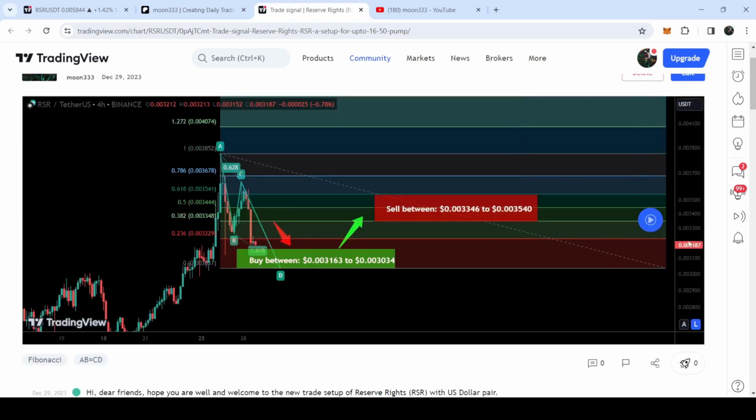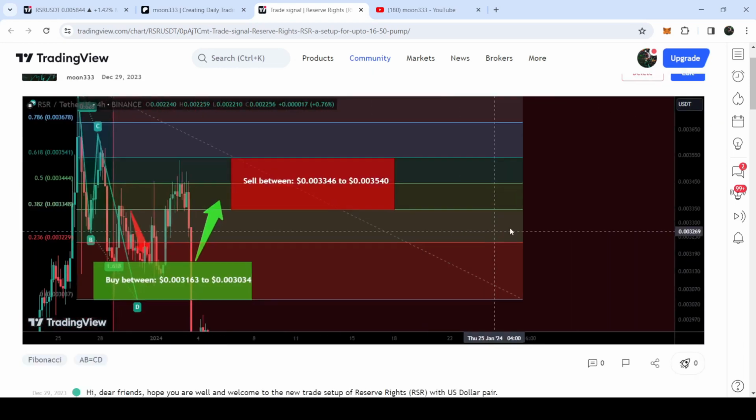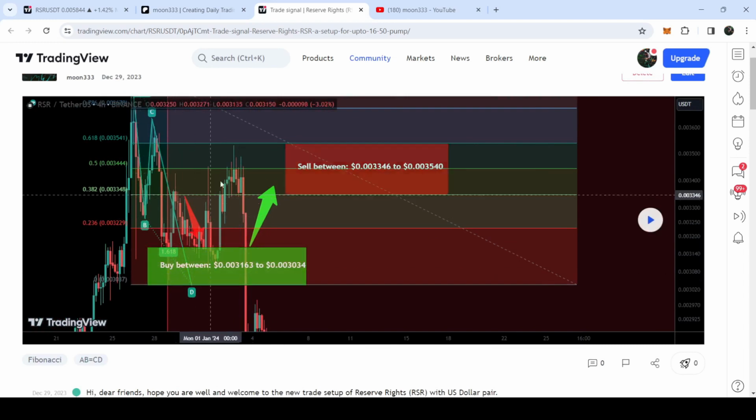And now if I play this chart, then you can see that the price line nicely moved up from the buying zone and reached the sell target zone here. And this was almost 12% pump on this 4-hour time frame chart.